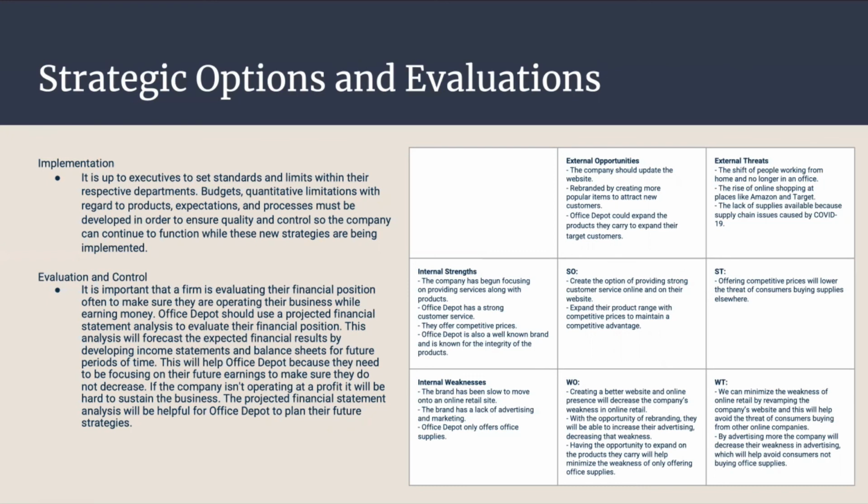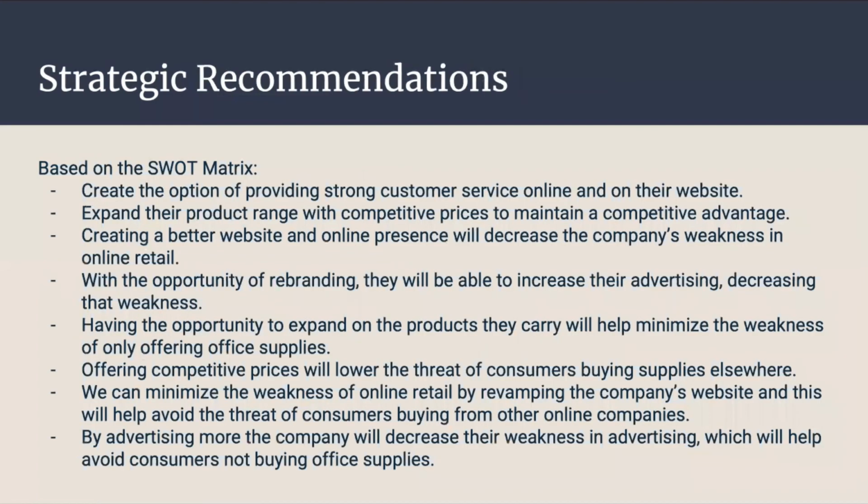This will help Office Depot because they need to focus on their future earnings to make sure they do not decrease. If the company isn't operating at a profit, it will be hard to sustain the business. The projected financial statement analysis will be helpful for Office Depot to plan their future strategies.